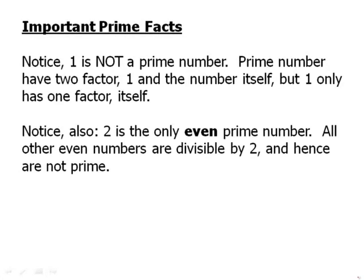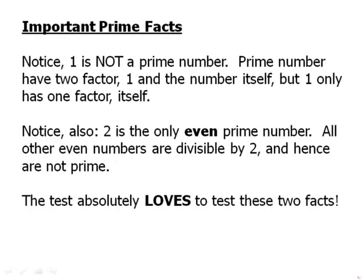Notice also, 2 is the only even prime number. All other even numbers are divisible by 2 and hence are not prime. So every prime number in the world is odd except for 2. 2 is both the lowest prime number and the only even prime number. The test absolutely loves to test these two facts. I would say more than 50% of the time when they're asking questions about prime numbers, at least one of these two facts is hidden somewhere in the question. They're extremely important.